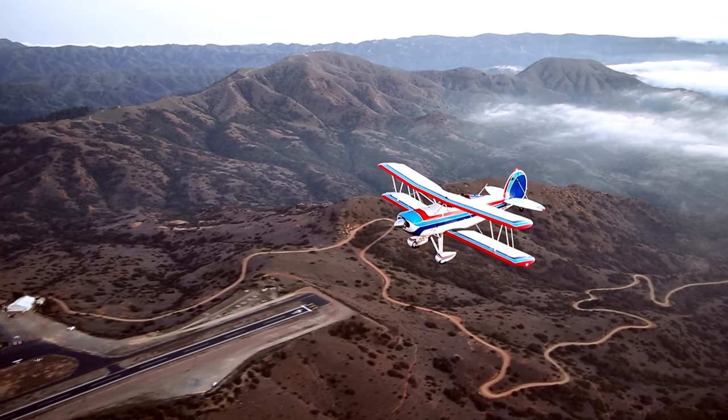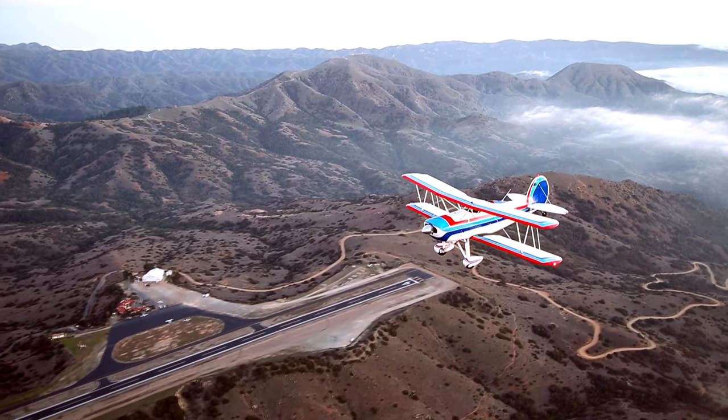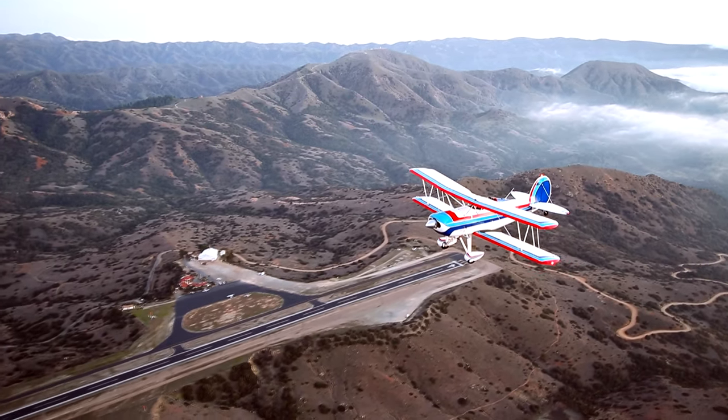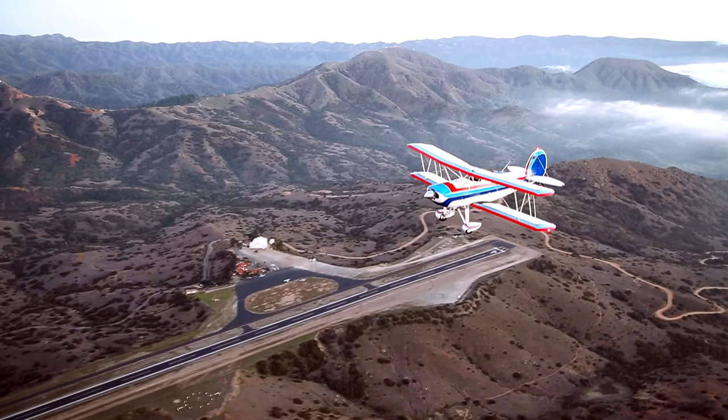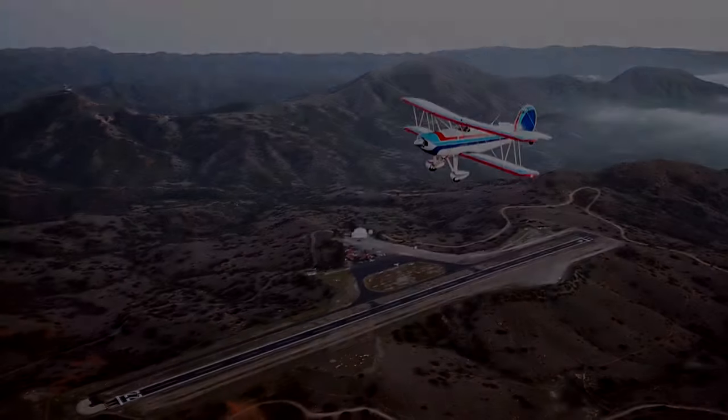Since 1983, there have been 52 accidents on or near Catalina, most of which could have been avoided with little information and preparation. So now let's get to the meat of it and discuss the challenges on Catalina and how we deal with them.